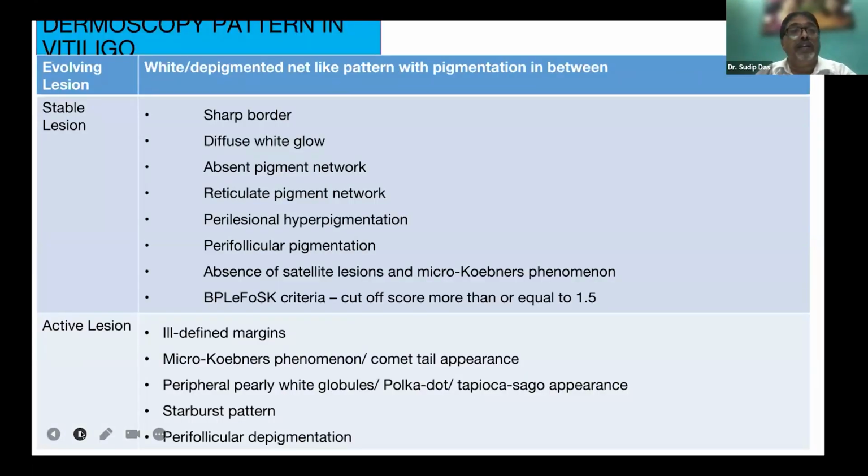Now, the dermoscopic pattern, if you look at the stable lesion and the unstable or active lesion. If you look at a stable lesion, it will have a sharp border, diffuse white glow, absent pigment network, reticulate pigment network, perilesional hyperpigmentation, perifollicular pigmentation, absence of satellite lesions and micro-Koebner phenomenon, and there is another criterion, the BLEAF criterion, where the cutoff score is more than or equal to 1.5.